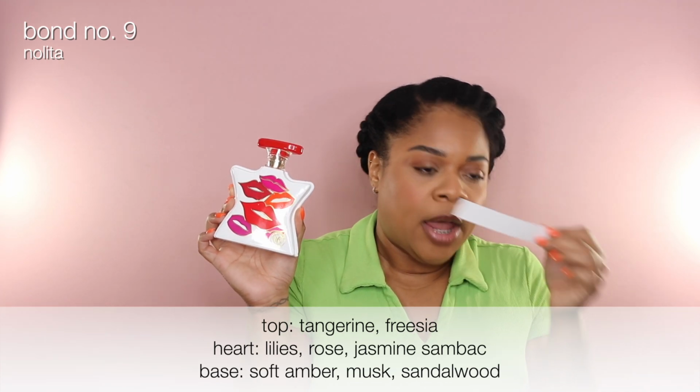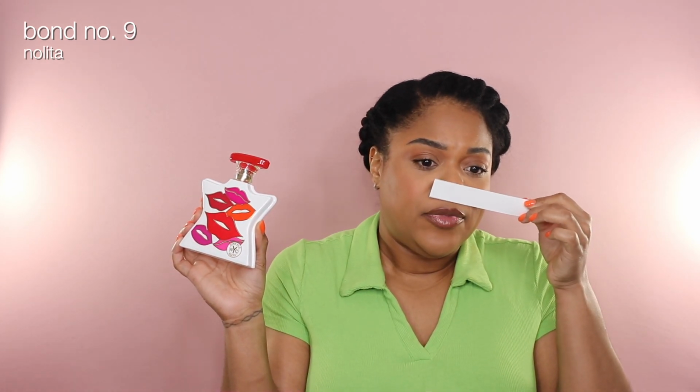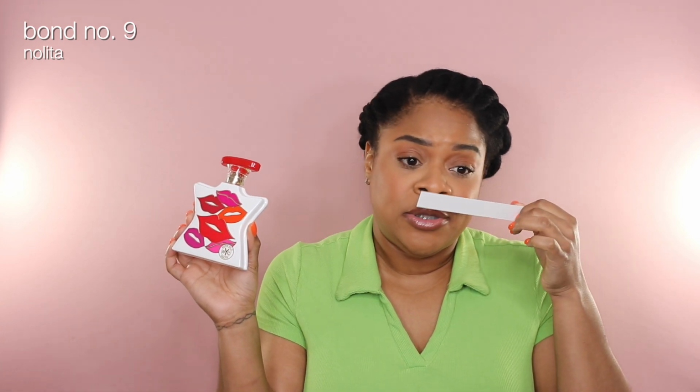And while this is not my absolute favorite Bond, every single time I wear this, I get compliments. Nah, for real, she gonna hit every time. This is just not a super complex, hard to understand fragrance. It's easy to enjoy, easy to reach for, especially this time of year, and a massive compliment getter. So yeah, absolutely always going to have this in my rotation every single spring, and I suggest you do the same. Again, this is Bond No. 9's Nolita.